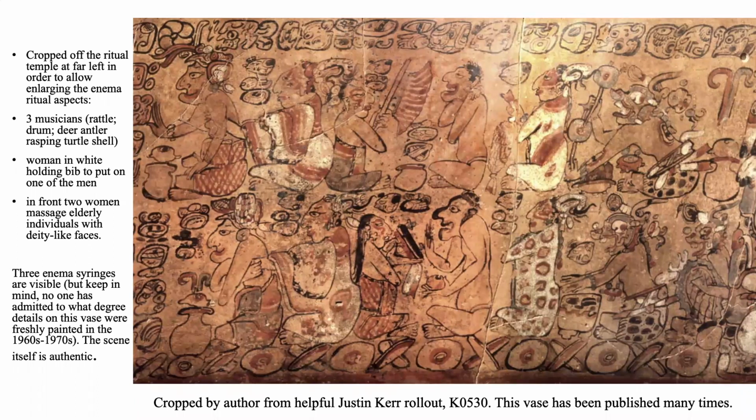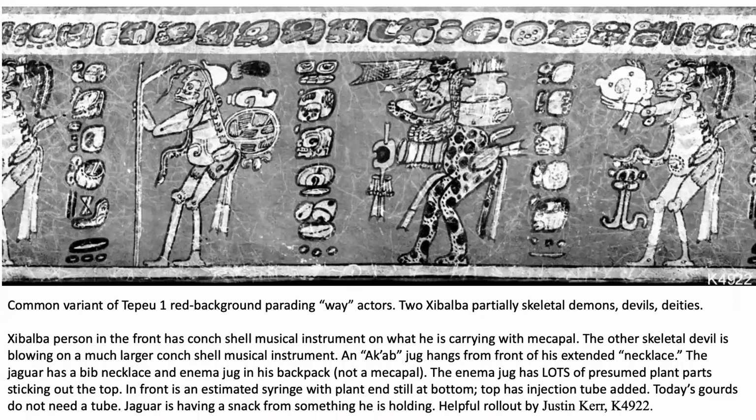This vase has been published over and over again. It shows the enema jugs up front. It shows the syringes on top of it. It shows the women that are present. And in the middle lower, it shows the guy putting, we assume, lipstick. He's got a mirror being held in front of him, and he's got something in his hand. We're going to talk about that in a minute.